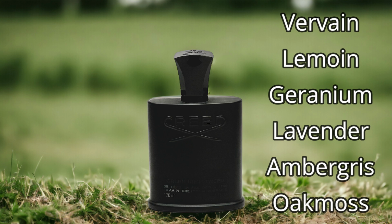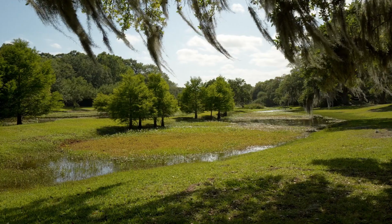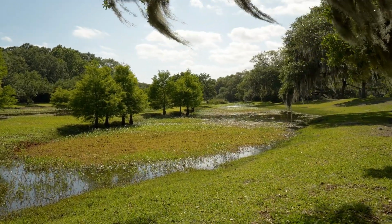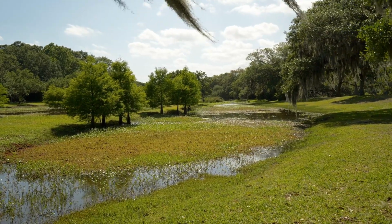It does feature other notes that make up the overall smell of the fragrance, so I wouldn't say it is green wholeheartedly, but there's green facets to it, and everything really comes together in this fragrance to make it smell kind of like fresh cut grass. So the fragrance has a grassiness to it, so I would say it definitely has a green characteristic, and this fragrance is undeniably masculine in my opinion.